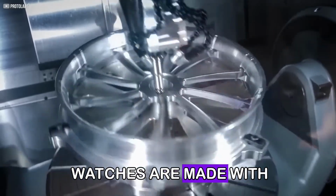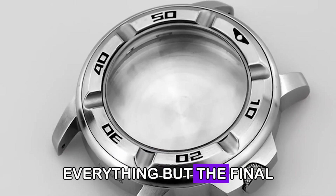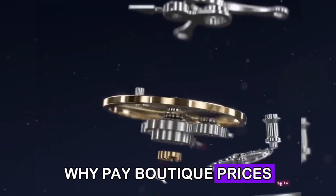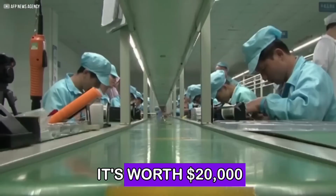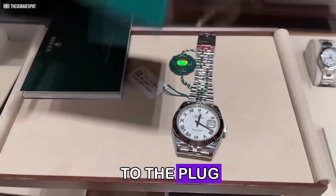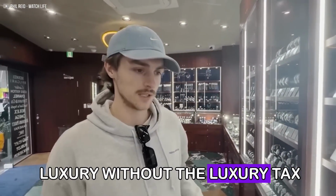Sounds legit, 'cause honestly, it kinda is. These watches are made with the same materials, same craftsmanship, same finish. Everything but the final Swiss stamp. That's it. People are waking up. Why pay boutique prices when you can pay $500 and walk away with something that looks like it's worth $20,000? They're skipping the velvet ropes and going straight to the plug. And the quality? Man, it's giving full-on luxury without the luxury tax.